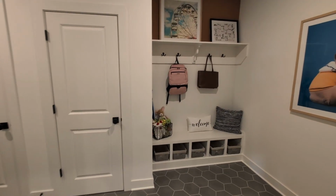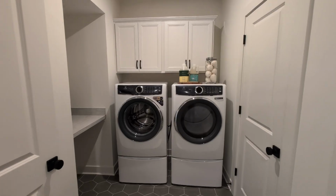All right, check out behind me. You have the drop zone, mud room, and laundry room. So basically, we have an all-in-one type situation here. And this is a really generous drop zone. A lot of them are much smaller than that. So you have a ton of space to actually sit down and put on your shoes, which is kind of the whole point of it.